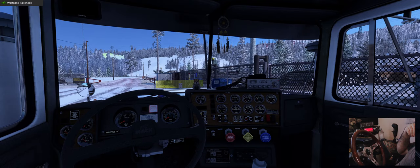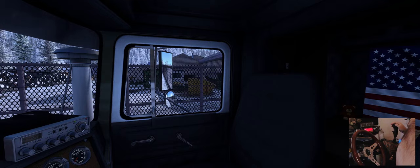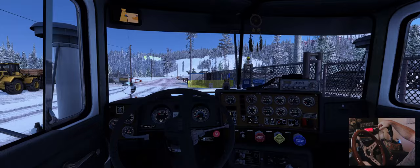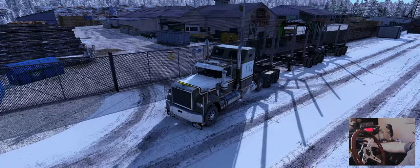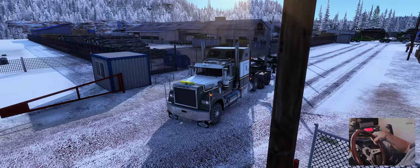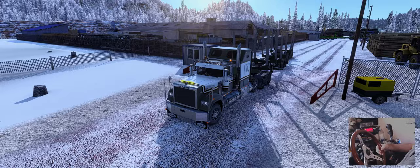All right, I will drive out and you can lead the way. Sure thing, buddy. Oh, now I know why it's so low. All right, here we go. Where are you going? I went a little too far. Yeah, I saw that.